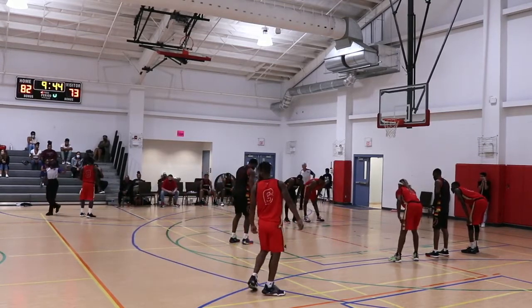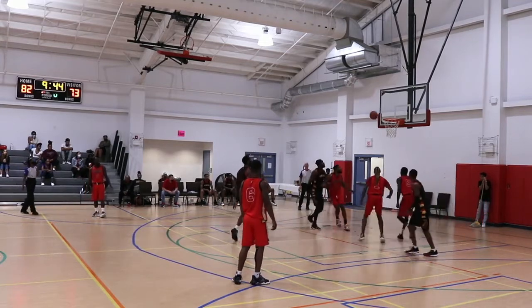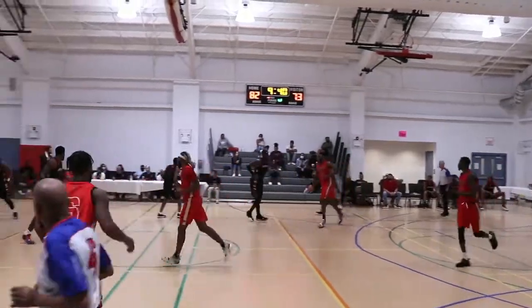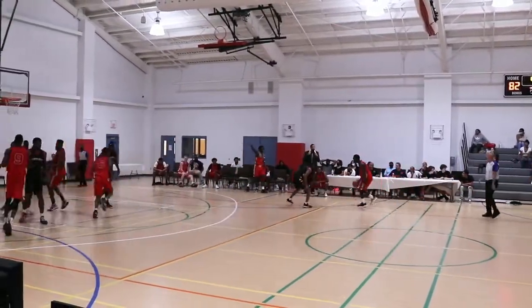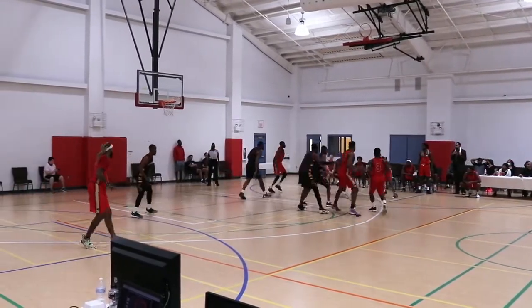9:44 to go. It's 82-73. Bend the knees and shoot, and this one's no good. The rebound by DJ Lester. Lester has been the Lions' best player by far tonight, and it's really been the driving force behind this nice run for the Lions. Now Mabry.